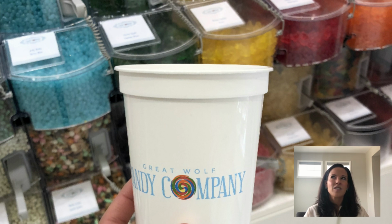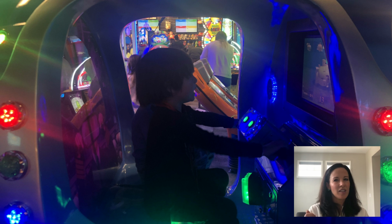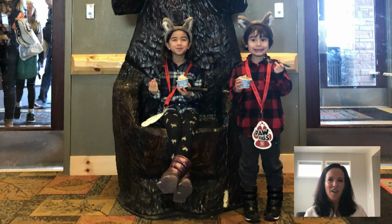And they got 20 credits at the arcade. So they got a little card. Of course, they burned through that so fast that then I had to keep refilling their card. And then they got a magic wand so that they could go on their magic quest. And they got these fun little passes that they got to wear around on top of the cute little wolf ears that they give everyone when you check into the hotel. So it was really cute. It was fun. And if we go back, we'll probably get the passes again.